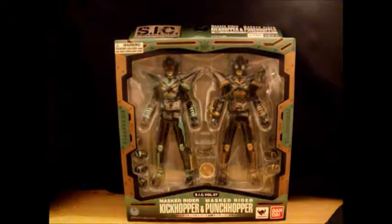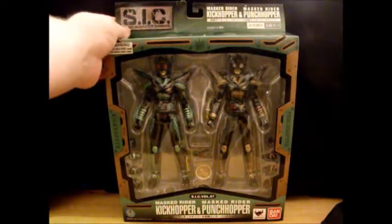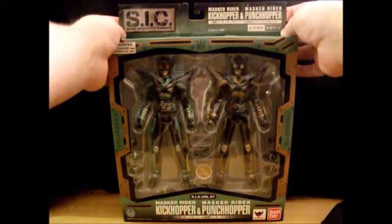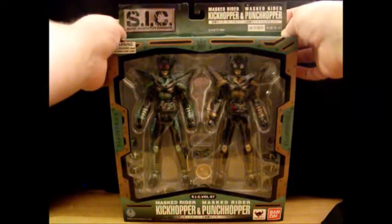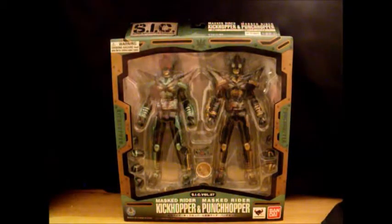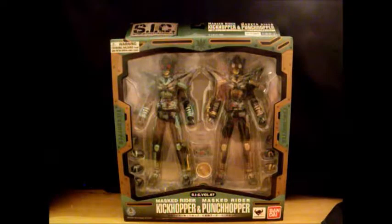You got some accessories here. The packaging is a bit bent, but it says S.I.C up there, which stands for Super Imaginative Chogokin. And Masked Rider. It says Masked Rider, but we all know it's Kamen Rider. Masked is just the English way to translate it. Warning! The nice Zect symbol right there in a darker shade of green. Obviously, your Bandai, your Tamashii Nations.